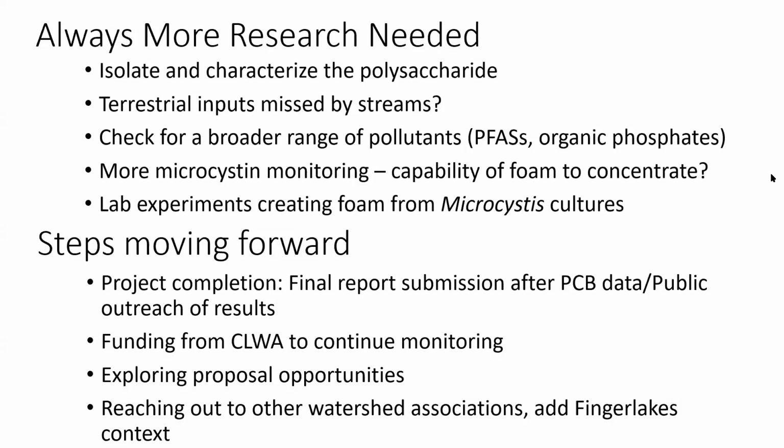But I think that there's still a lot more to do with the toxins in the foam. From everything we've looked at in the literature, foam provides just the right chemistry to concentrate things like metals and water-soluble toxins. That's why we're doing the PCBs next. And so I think it would be good advice to say that you should always treat the foam with caution and be careful around it and not expose yourself needlessly, because there is so much more to understand.